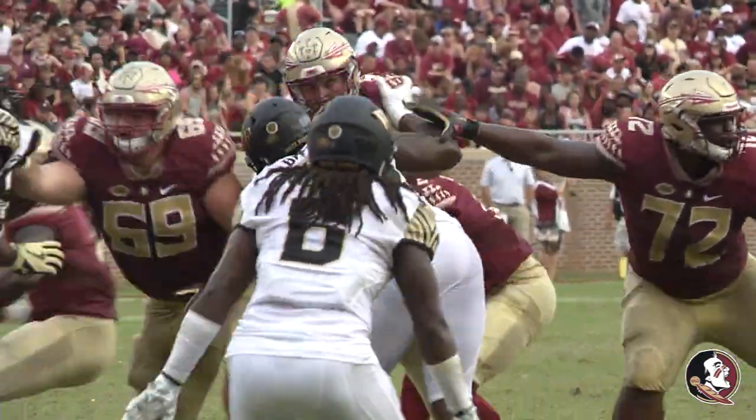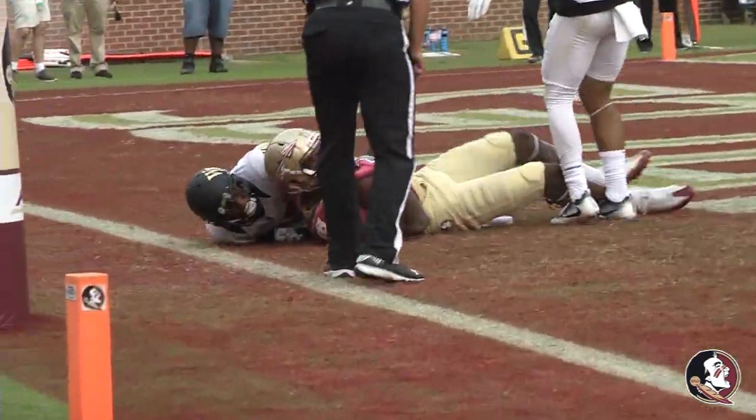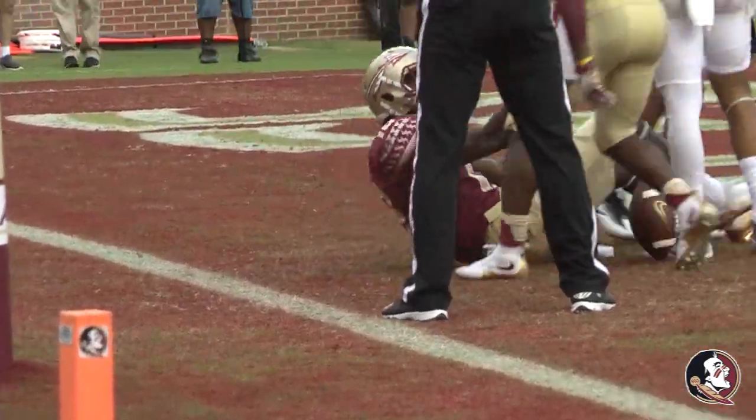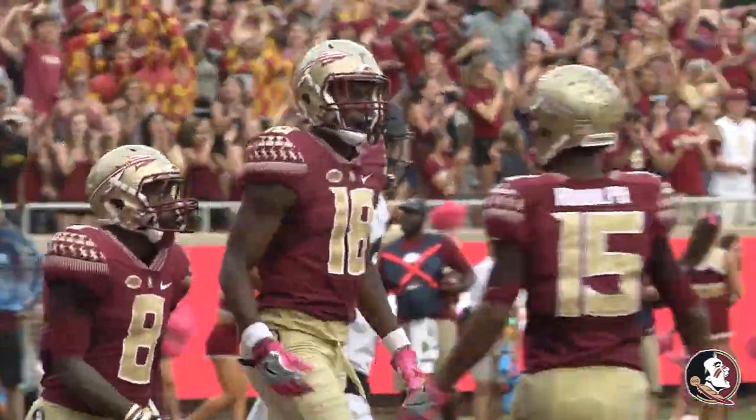I think that's really something you're hanging your hat on if you're Florida State, the idea that Auden Tate can sort of be an X factor in this game as somebody who doesn't have a lot of film, doesn't have a lot that he's shown opposing defenses just because he hasn't played as much.